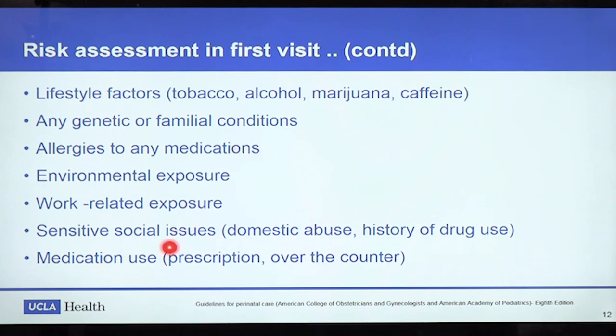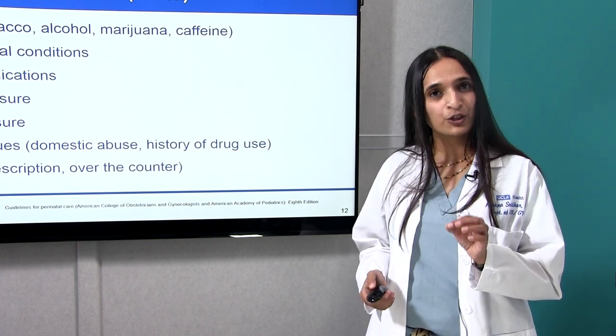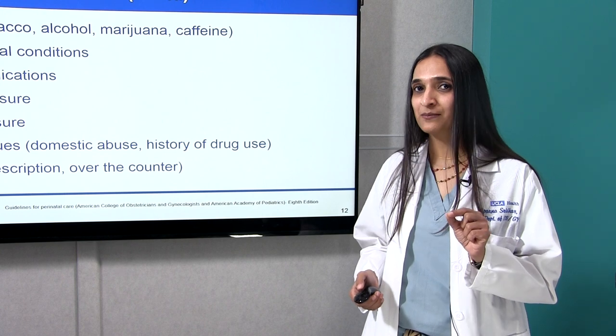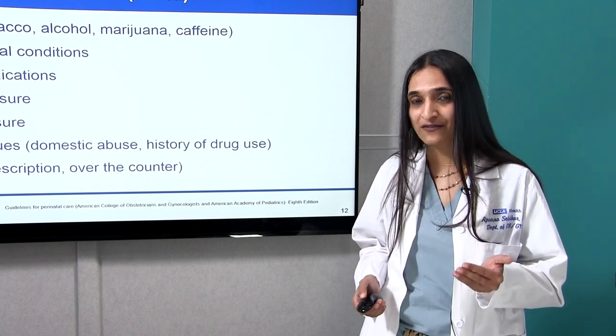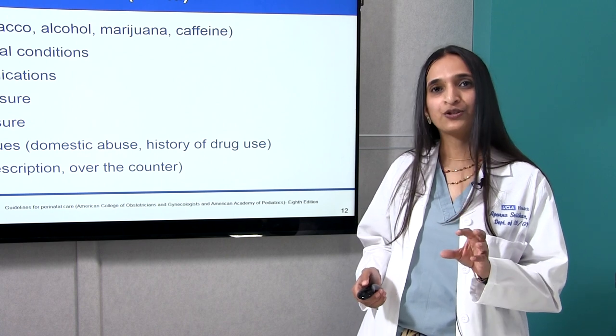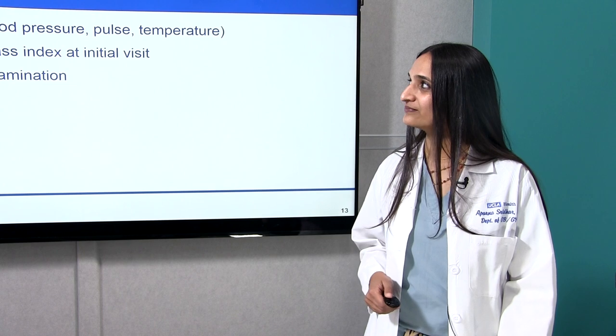Also very important to go over all your prescription and over-the-counter medication usage, because there could be what we call teratogens, medications or agents that can induce formation of birth defects. So it's always a good idea to talk to your providers about the medications that you're using.